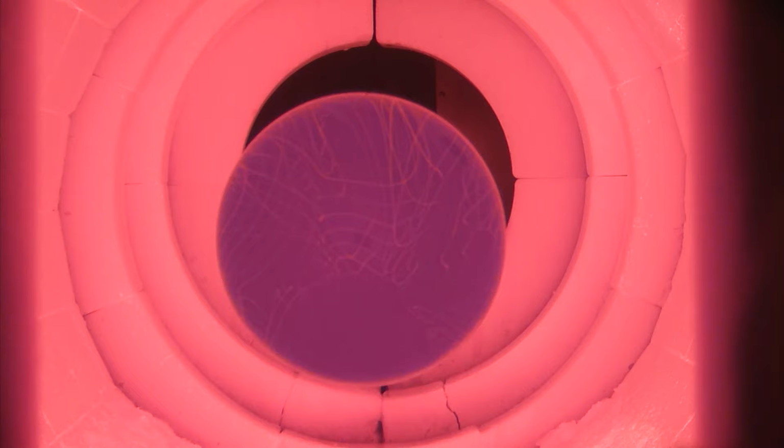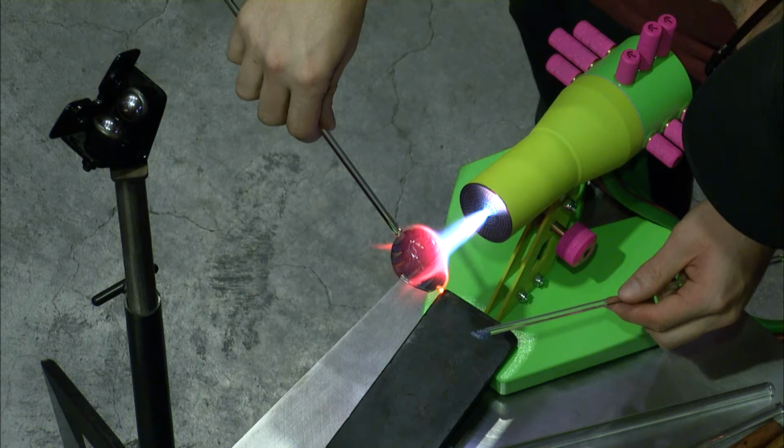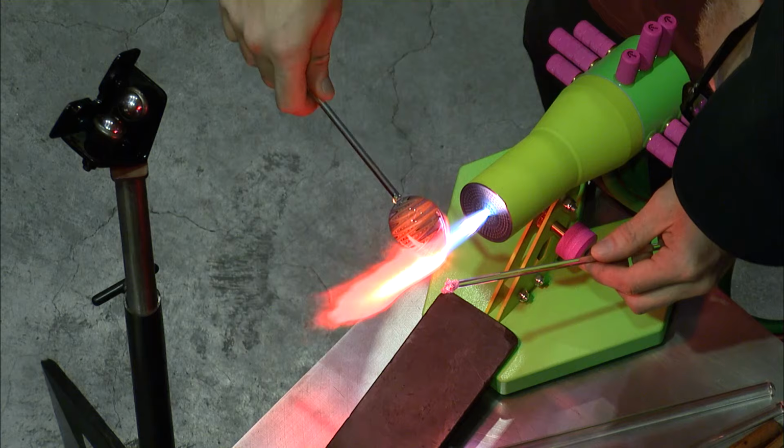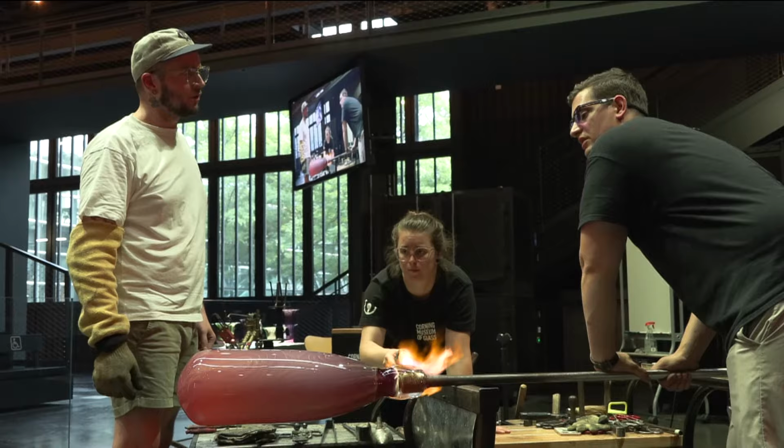That's a really big bubble for flame working, for those of you who don't see much flame working. So figuring out proportions of exactly how much bigger Austin wants to go with the figure to get the proportion to work with the big disc that Eusheen is working on.